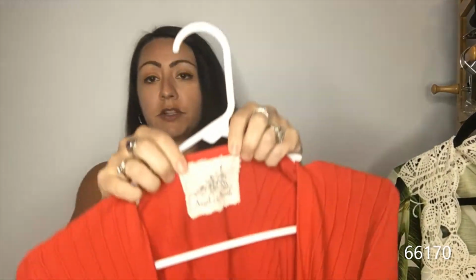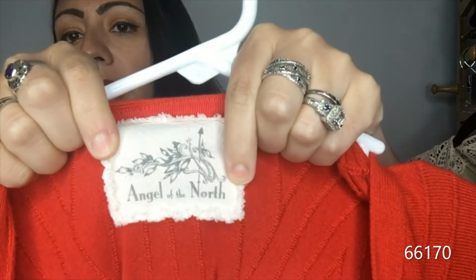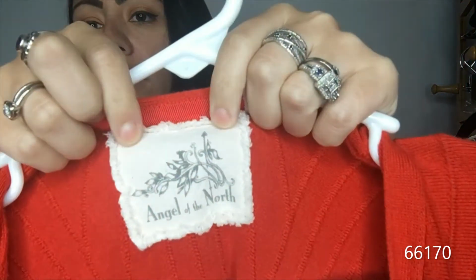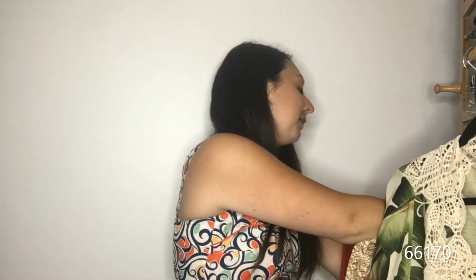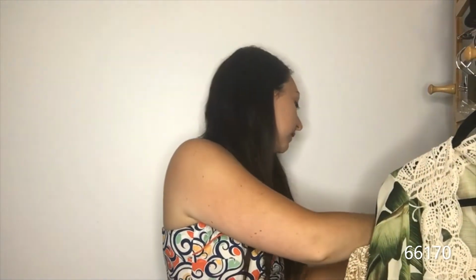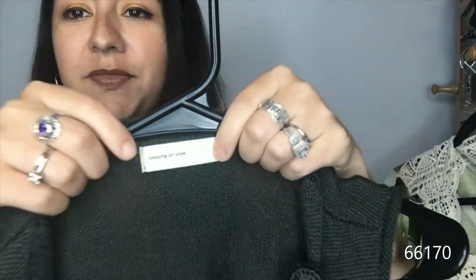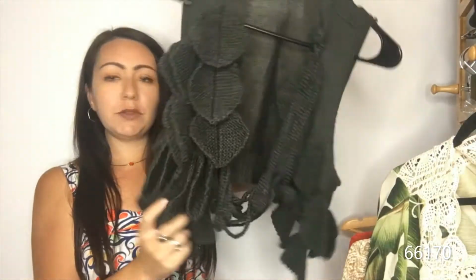But okay, this is called Angel of the North. Their sweaters usually sell decently well. I don't know. They may have changed their tag though, but I'm not positive. On some of the stuff, guys, I'm not positive, you know. I'm still learning too. Okay, this is Sleeping on Snow. It's a very unassuming tag. You can kind of look when you see this stuff.